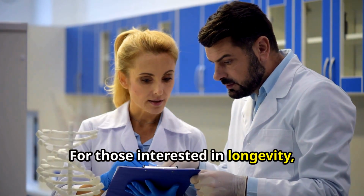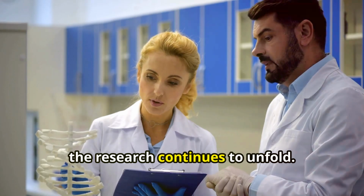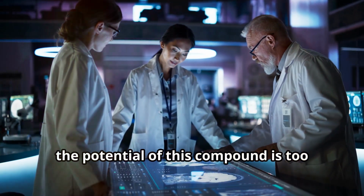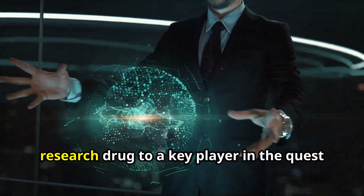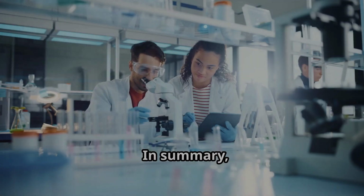For those interested in longevity, it's worth keeping an eye on rapamycin as the research continues to unfold. While we may not yet have all the answers, the potential of this compound is too significant to ignore. And who knows, in the coming years, rapamycin could go from being a niche research drug to a key player in the quest to extend human life.